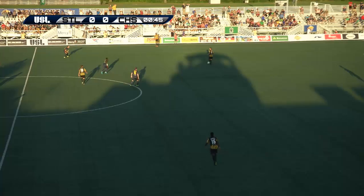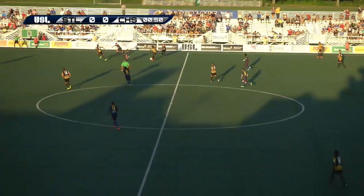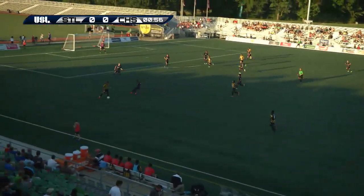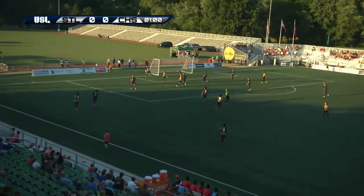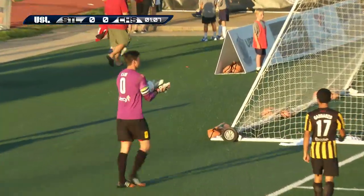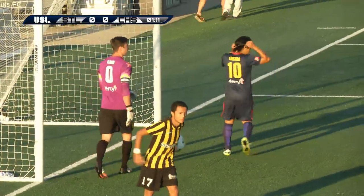Taylor Mueller is there. And you will note, Bob, immediately that St. Louis is not running after Charleston. They're letting them play in the backfield. They are not going to chase them. They're going to make them play and send long balls. Michael Chang tried to send it in to the penalty area. It did take a funny bounce and kind of had a little spin on it. Yep. And fortunately, Can got there and made sure it got out of play.